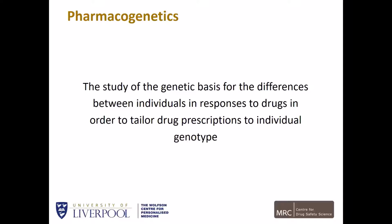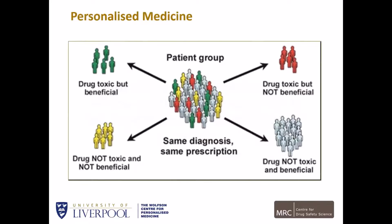And so if you'd just like to move to the next slide, Nathan. So this slide is quite interesting, and it's able to illustrate the different responses from a group of patients who've been prescribed the same drug for the same diagnosis.